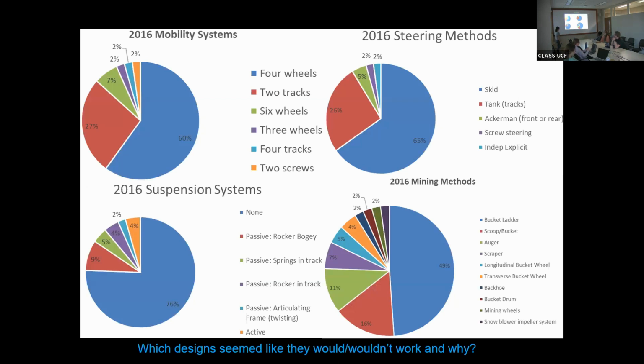So I'm not going to show any of the pictures because we looked at a bunch of pictures, and I feel like this is the part that he spent the most time on, so I'm going to spend the least time on it. But I just thought this was cool. There's a bunch of different designs that they could do, and the majority of people use four wheels. They don't have any type of suspension system.